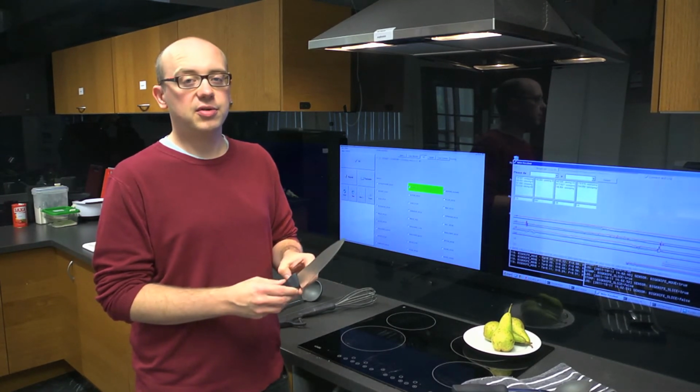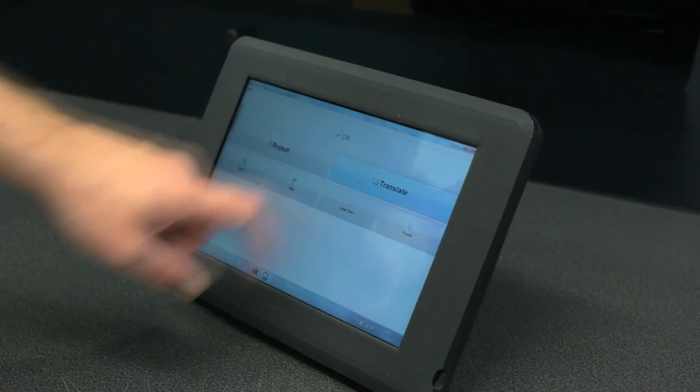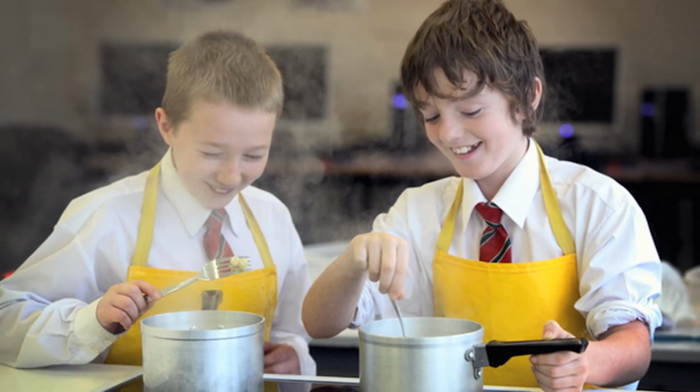request into simpler language. We've been able to adapt the technology we've used in this kitchen and turn it into a small portable unit. This might be able to be used in schools or other learning contexts.